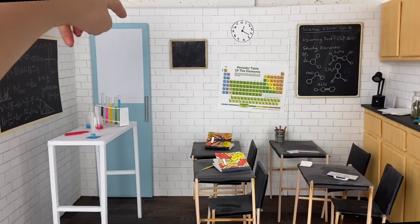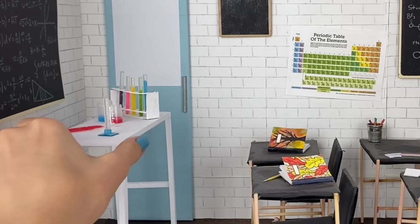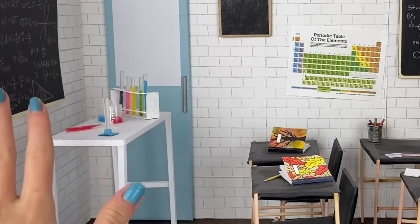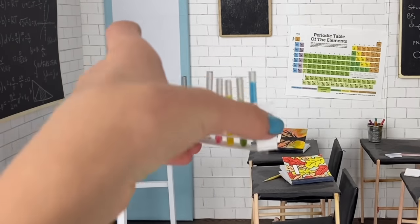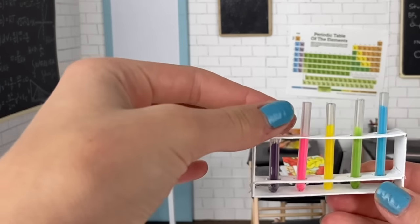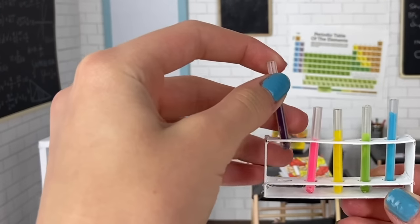This is another door that does not actually work, so it's just there for show. If you look over here, we have a little table. It's kind of like a little science table with some science notes over here. And then I honestly love this. I got this idea randomly, I just wanted to make some little test tubes. So I just think this is so cute.